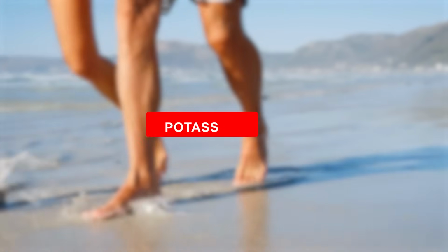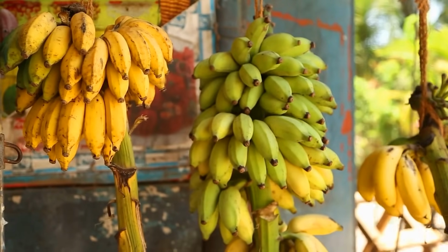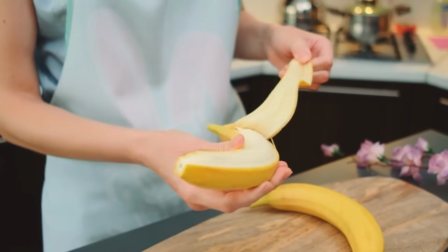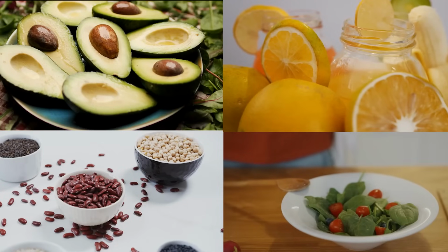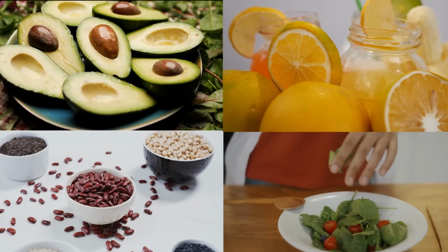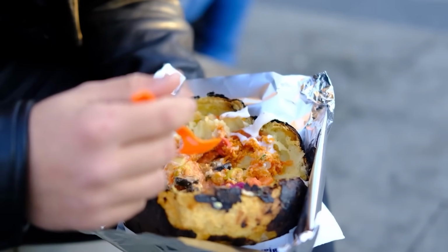So, how do you make sure you're getting enough potassium to support your legs? Luckily, nature offers plenty of potassium-rich foods. While bananas are often the first to come to mind, they're just the tip of the iceberg. Sweet potatoes, avocados, spinach, beans, and oranges are all excellent sources. Even a simple baked potato with the skin contains more potassium than a banana.